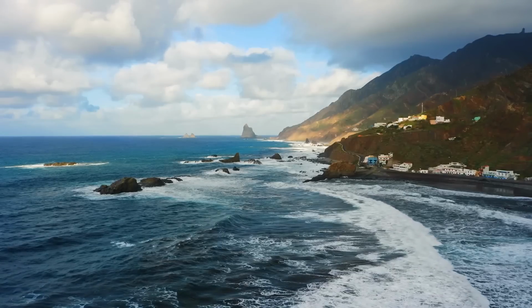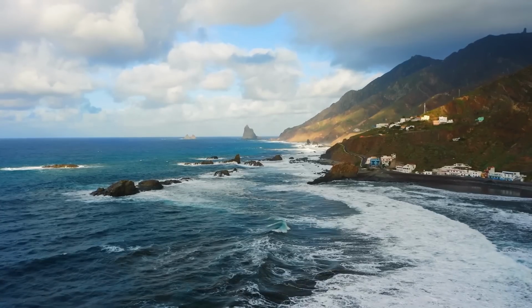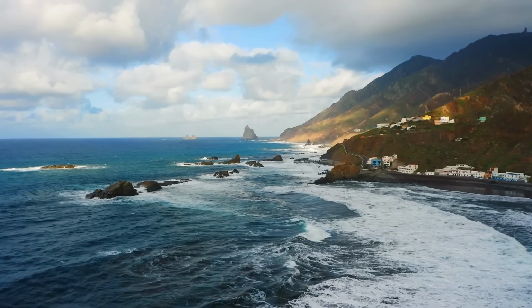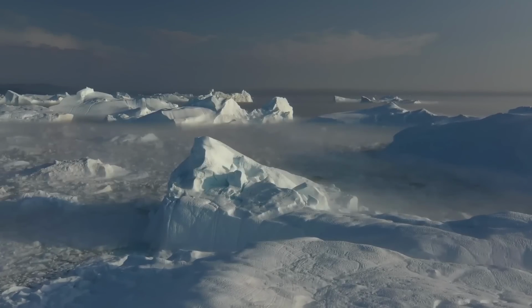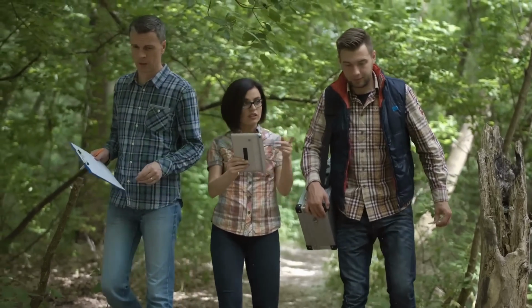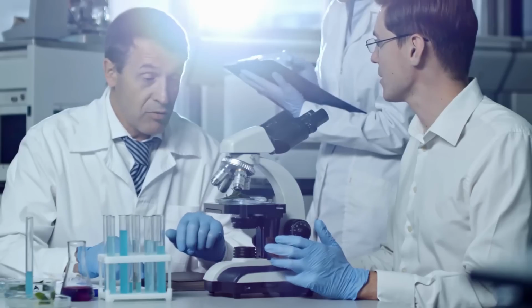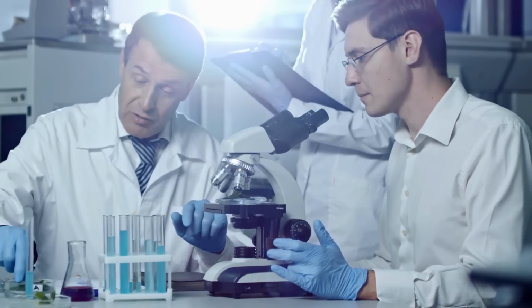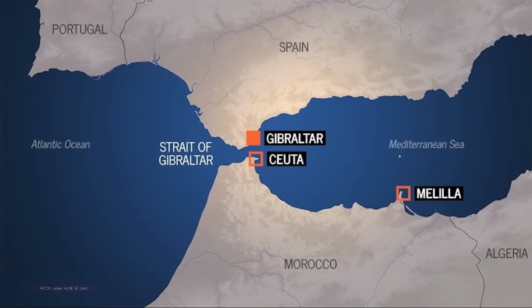Some folks think Atlantis might be hanging out in the Mediterranean near Spain's coast. But wait, there's more. A few brave souls even propose that Atlantis could be hiding under Antarctica. Can you imagine Atlantis and penguins having a chill time together? Back in the day, many believed that the Azores would be the perfect spot for Atlantis. But the recent research has shaken things up. Now, scientists are placing their bets on Cadiz, somewhere in the watery space between Spain and Morocco.